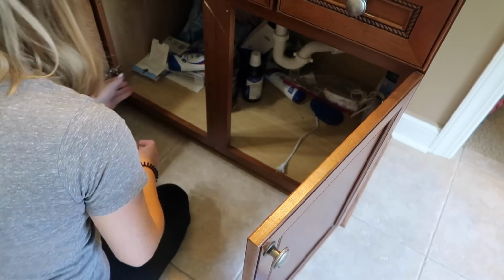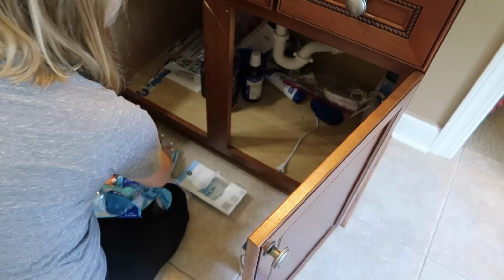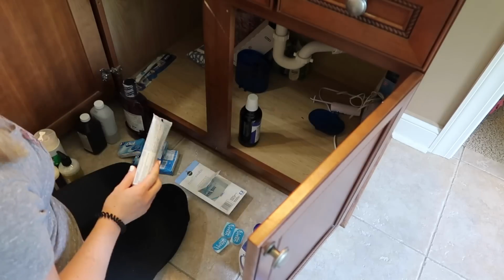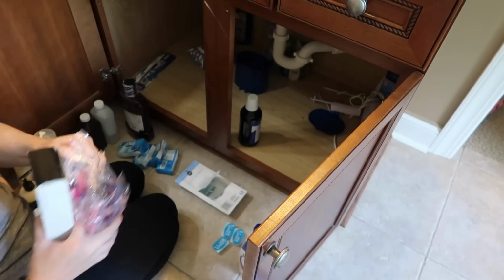Now we are over on Chris's side of the sink, and underneath the sink over here is where we keep all of our extra stuff. So extra bars of soap, extra cotton balls, extra Q-tips. We keep his bathroom bag in there for when we go on vacations. We also keep the trash can under here.